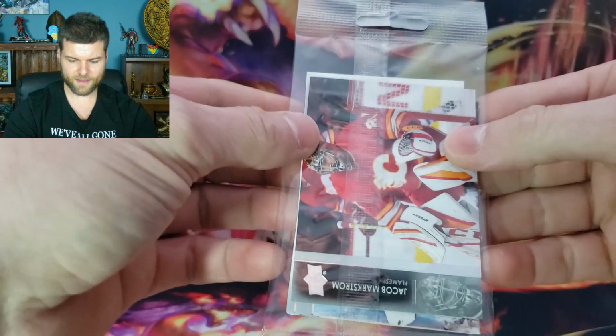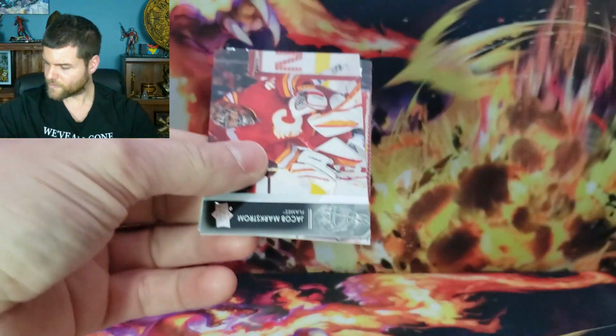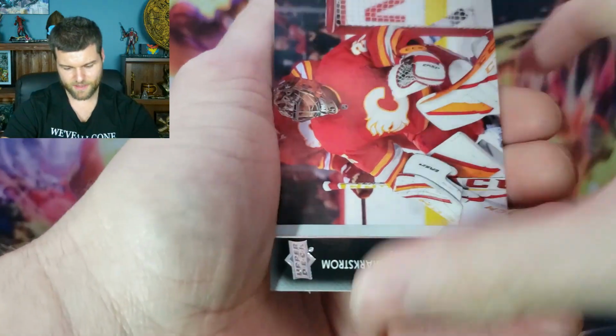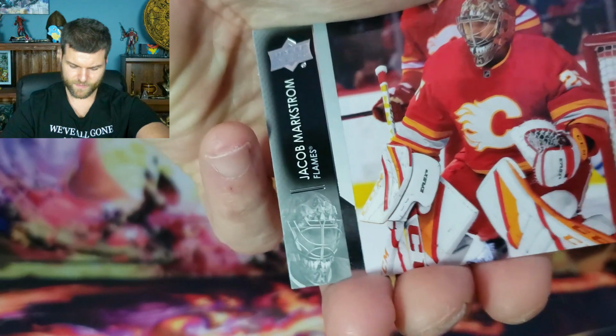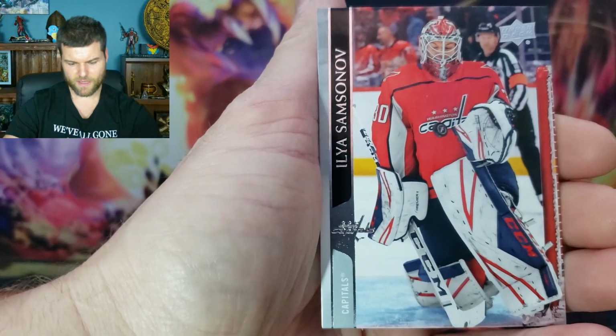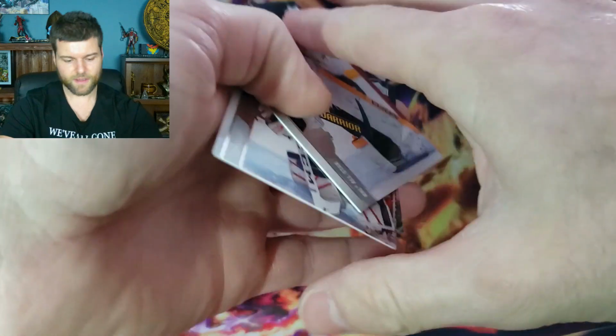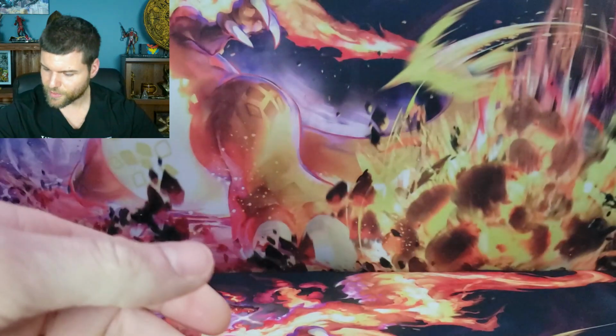Alright, so goalie pack. Just have a look. Not sure what we're supposed to be looking for, but maybe something awesome in there. Alright, let's see. Jacob. 3 goalies. Elan. And Tristan. So like I said, I haven't watched hockey, but I don't think there's anything crazy there. So we're just going to put that up there.